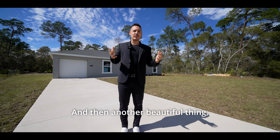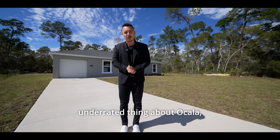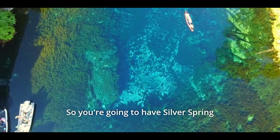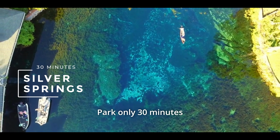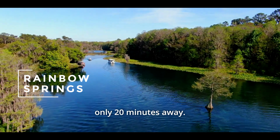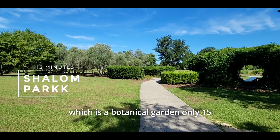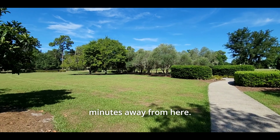And then another beautiful thing, and I think the most underrated thing about Ocala, is that we're very close to a lot of natural springs and parks. So you're gonna have Silver Springs Park, only 30 minutes away, Rainbow Springs, only 20 minutes away. And you're also gonna have Shalom Park, which is a botanical garden, only 15 minutes away from here.